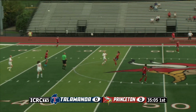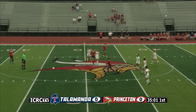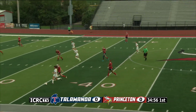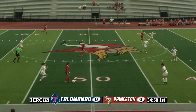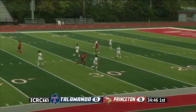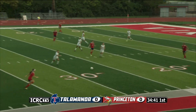Talawanda coming into this game 3-6 overall, 1-2 in the conference. Princeton struggling as of late, coming into this game in poor form, 1-7-1, 0-4 in the conference so far. And Talawanda on the attack here.